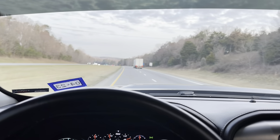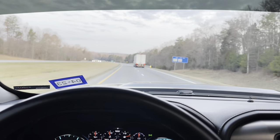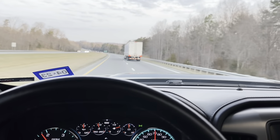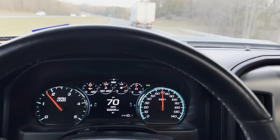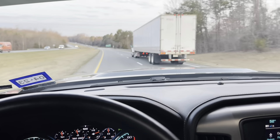Also with this truck, I feel this truck is going to have a very high resale value in the future, especially with these miles. This truck is going to have a high resale value.